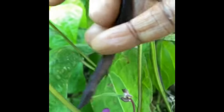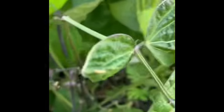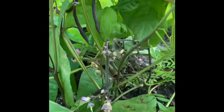And these actually get very long if you leave them on there. But again, I like when I get them about this length. And y'all, if you could take a look, do you see? Craziness. Some down here. I'm gonna leave that one alone.